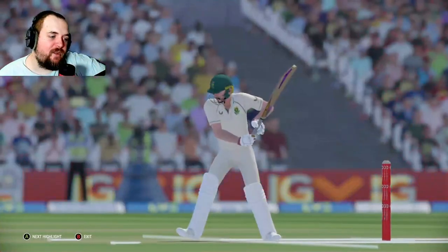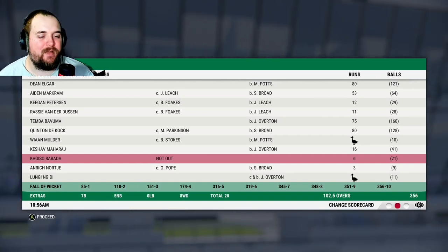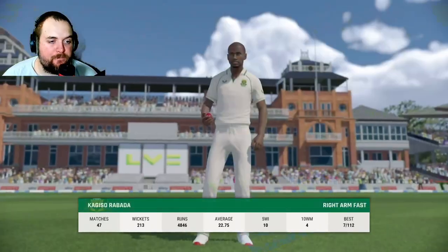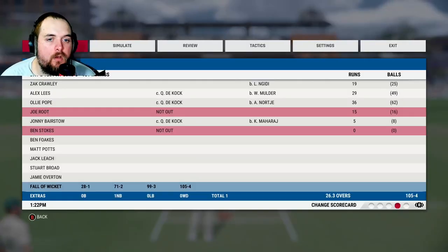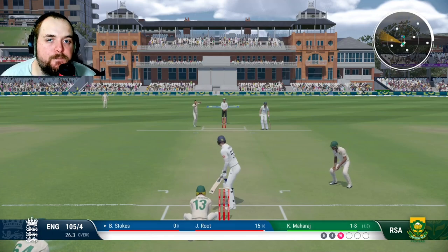Okay, so South Africa are all out for 356. That's not a bad score batting first. We slung them in. They batted for a day and a bit. Now, let's see how many runs we can get. Okay, so we've come out 105 for four. Crawley got 19. Lee's got 29. Pope got 36. Joe Root's at the other end, 15 not out.